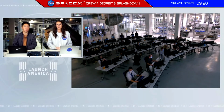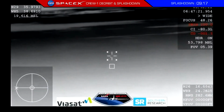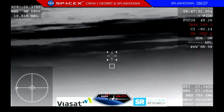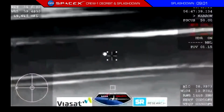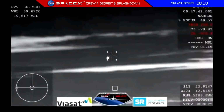The plasma is building up on the outside of the capsule as it continues entering the Earth's atmosphere. The temperatures around the capsule are building up to 3,500 degrees Fahrenheit. And in this view from our WB-57 aircraft with its thermal imaging cameras, we will be looking for the Crew Dragon to come into view, and there you can see it in the entry of Earth's atmosphere. Crew Dragon continuing its journey home.